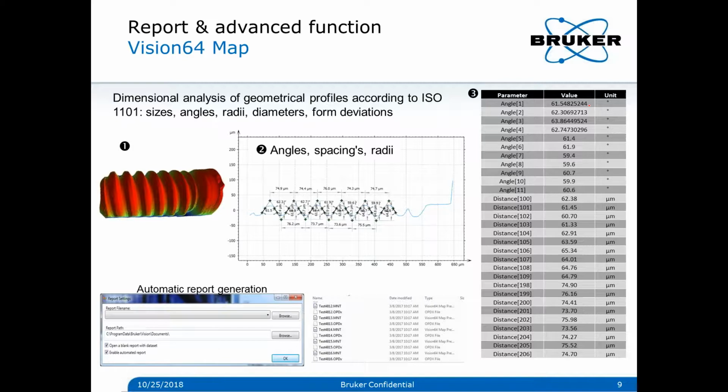The point is, we have integrated it in such a way that the user can simply record data with Vision 64, and then automatically in the background the software will save the corresponding MMNT file from Vision Map and store all the information.